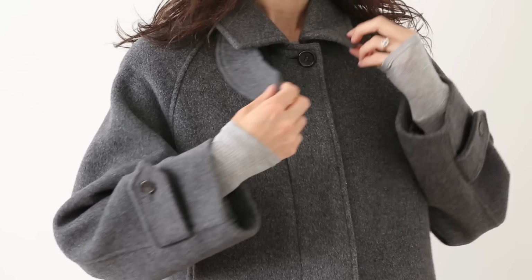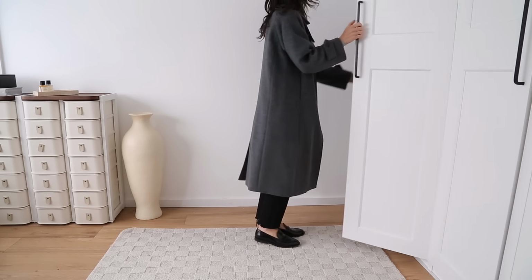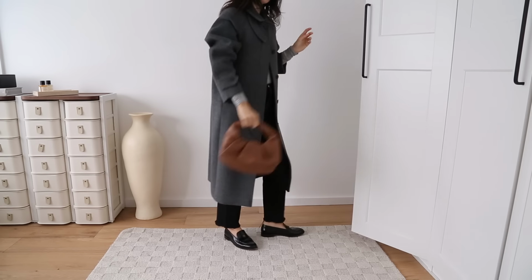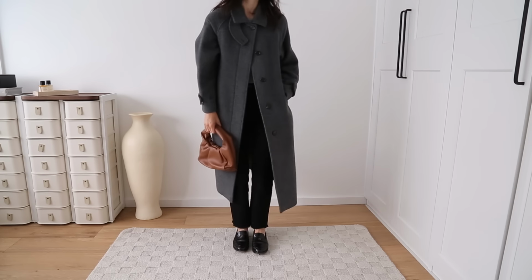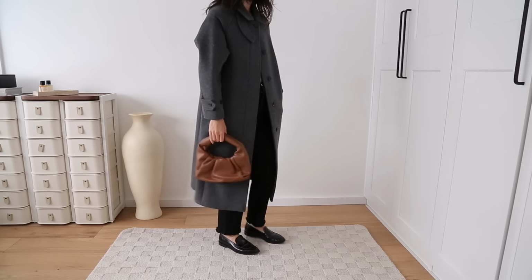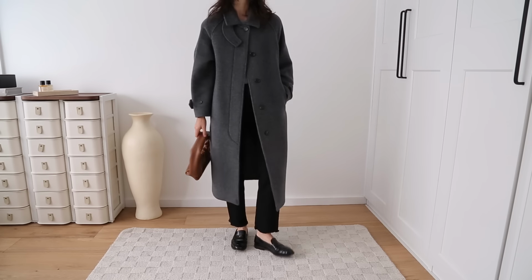My personal favorite comes from Facade Pattern. It's a Balmacan coat, and I've had it for I think 3, maybe coming on 4 years now, and it has just done me so well. It is consistently my most worn coat every single winter, and I expect to see that continue over the years. I just think that that long length really works too.